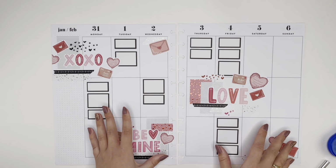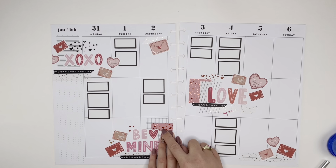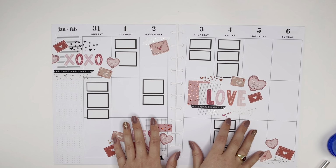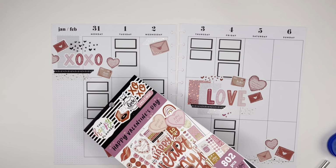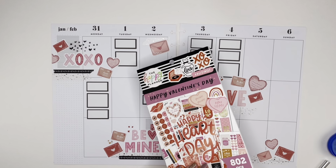Now I need some kind of checklist reminder system. I'm kind of thinking I want the red foiled hearts, not the red foiled heart checklists, but there were some red foiled heart icons that I could use. I'm looking at them, and they feel like they might be a lot. I could just do black and white checklists. I'm sure there's some in the Colorful Boxes book if I really wanted those.